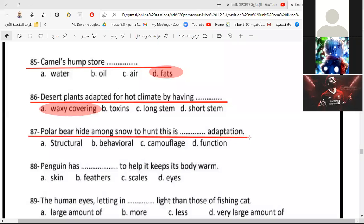I'm here. A polar bear hides among the snow to hunt. Is this a structural adaptation or a behavioral adaptation? Behavioral. Behavior. You are excellent, my son. To hide between the snow, it is a behavioral adaptation.